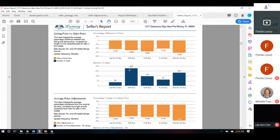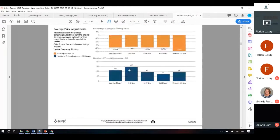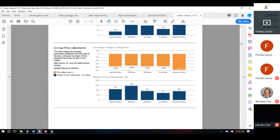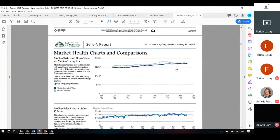So that way we can set that expectation with the seller. We're probably going to get you under contract in that 30 to 60 days. So they're not calling you after day 10 saying, hey, what's wrong? Why is my house not sold yet? It's always better to just set that expectation from the beginning. Now the average price adjustments, and this is updated monthly: within the first 30 days, typically those homes that don't sell are doing a 4% reduction. It goes all the way down to about 5% when you get over the 120 day mark.